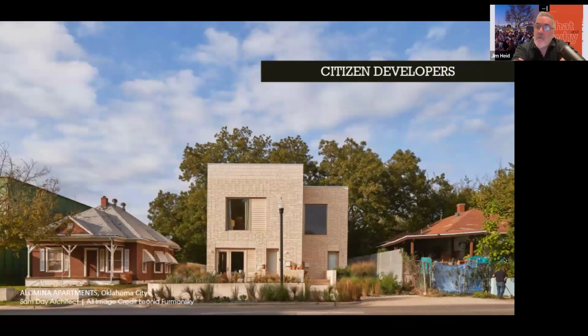Small scale is now becoming the gateway and the entry point for what we like to call citizen developers, people who want to heal their neighborhoods, work in their neighborhoods. This is an updated example of the slide I showed a minute ago, where a young architect in Oklahoma City, Sam Day, built a fourplex, one unit that he could live in, three units where his friends, young professionals, could live affordably, and it paid his rent. Go to the next one.